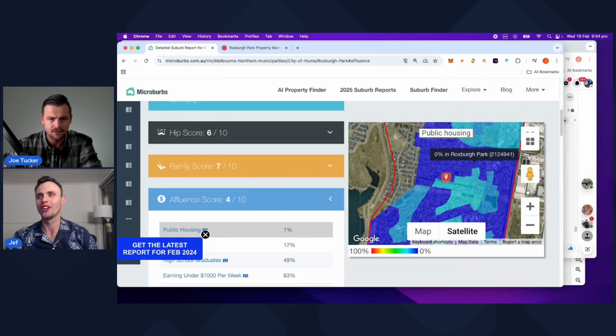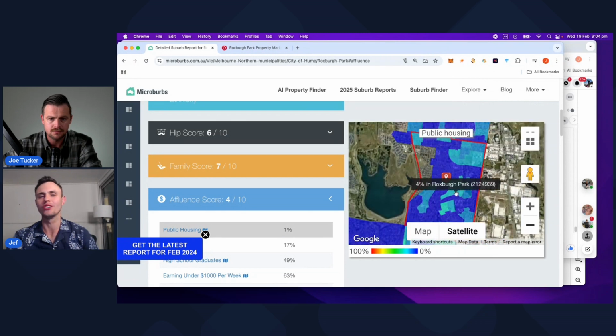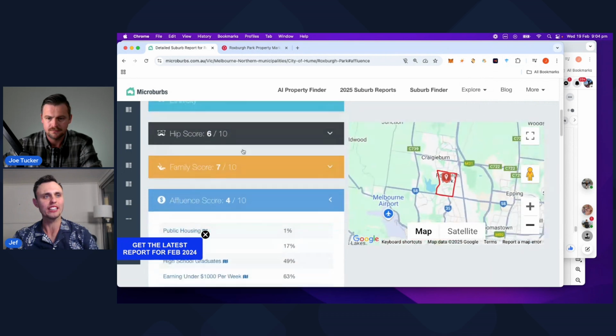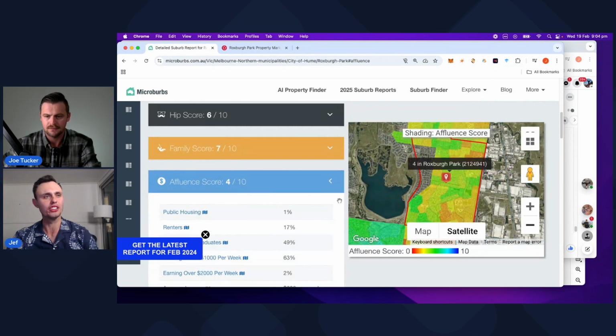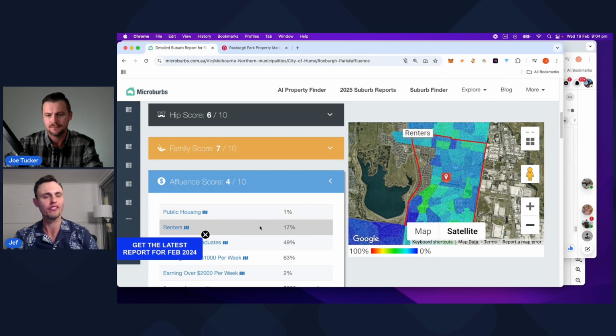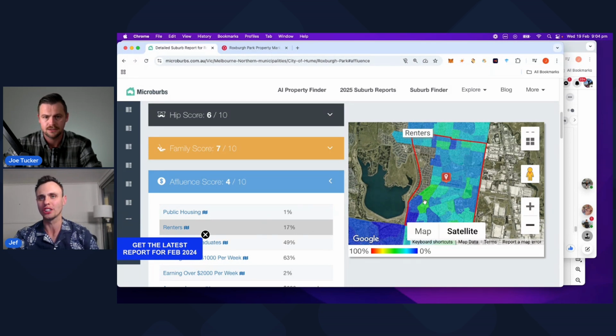Don't ever give me the keys to a keyboard again. But no, the thing I love about this is it's interactive. You can see public housing in Roxborough Park is extremely low across that suburb. It is also significantly owner occupied. You're talking under 20% of renters across the suburb. Now, I'm sure there are pockets. You can see there's 36% in one, but generally across the suburb, it is more heavily owner occupied.